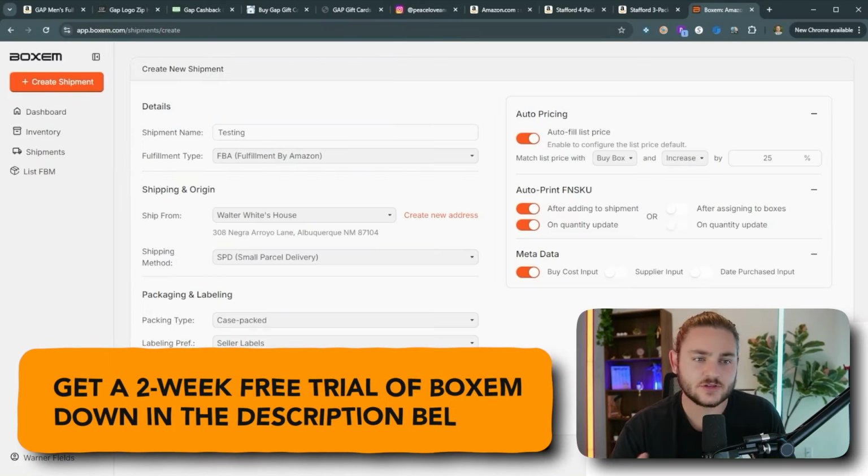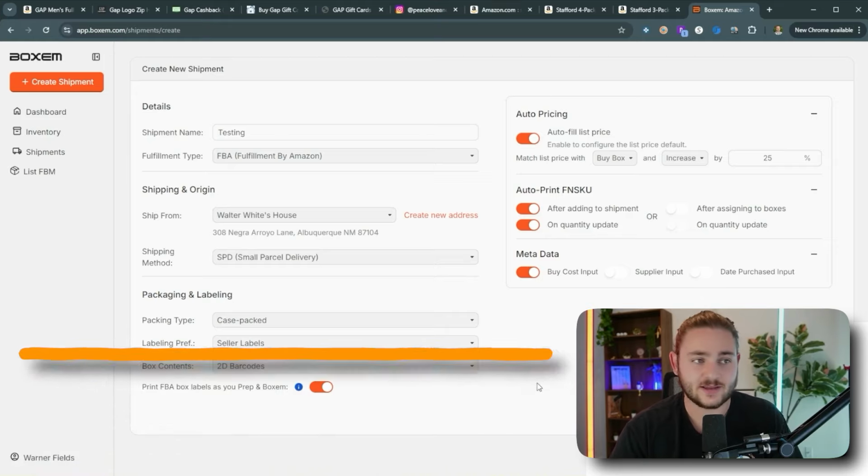And when this shows up at the Amazon warehouse, they can scan this and it makes it a little bit easier for them to receive your products. And for me in my Amazon business, this has led to me making sales faster on those products that I ship into Amazon FBA, all because the 2D barcode through Boxem makes it a little bit easier for the Amazon warehouse. And then like I was talking about, you'll also want to have a software like Boxem where you can list all your products. That way you actually know what your business is making, because obviously that's a big one.